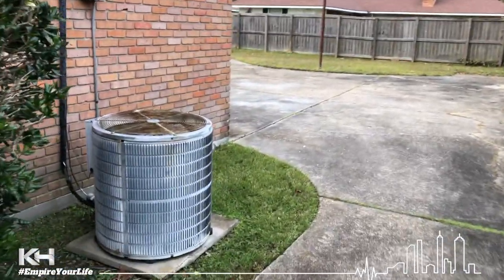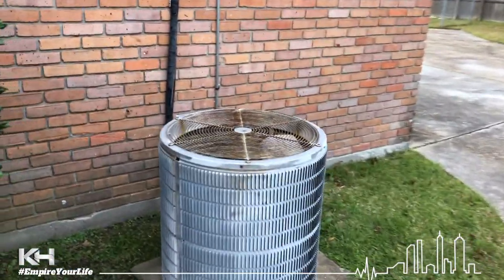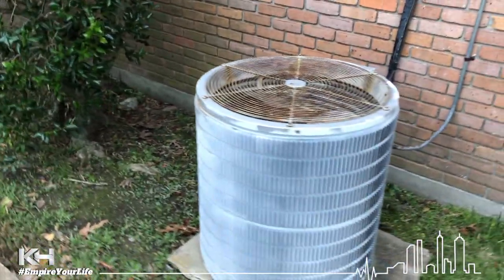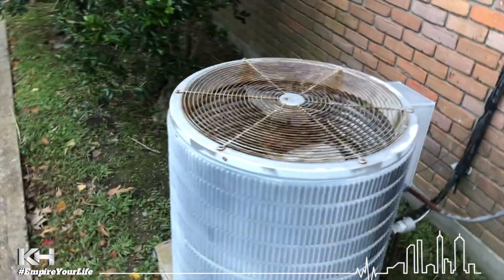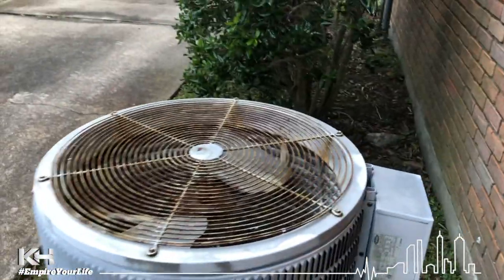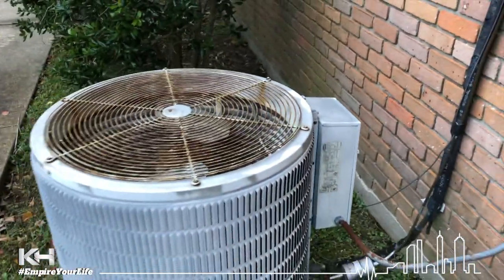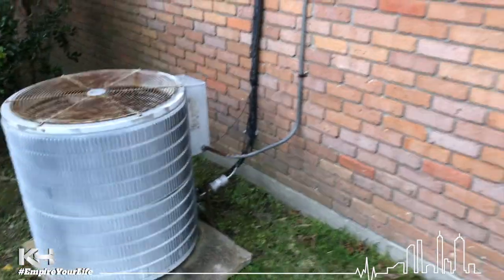As we go around the house, another big expensive component of any rehab is going to be the AC unit. So you want to make sure and check the age of the unit, and definitely check to see if it's in working order or not. And if not, budget for a new unit both inside and outside.